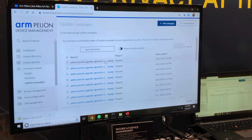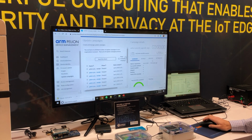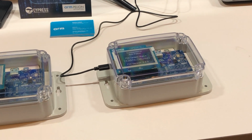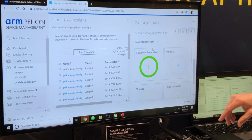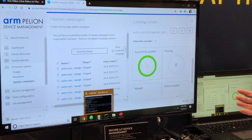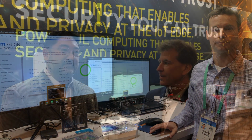So in the service, you have a new firmware version. You launch a new campaign, and I've been updating this device today quite a bit. We're on the latest version 0.9 of our firmware, and I can look at my campaign. If we had 1,000 devices, you would see 1,000 here, but I just did one, so it's one, but it updated successfully. So it reconnected and re-registered to the service. So it's full-featured infrastructure to manage IoT devices, and it's a great solution.